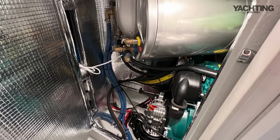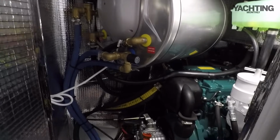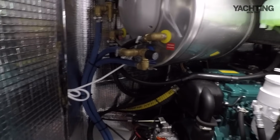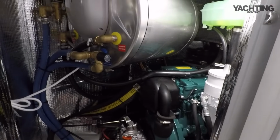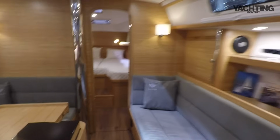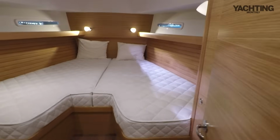And then above that, you've got your calorifier tank for hot water on board and your domestic water distribution system. That's really good, easy access, and nicely illuminated as well. Right, let's have a look at the accommodation now. So coming forwards, we are going into what is the owner's cabin.